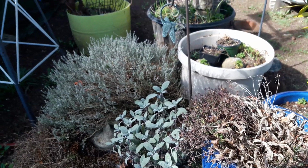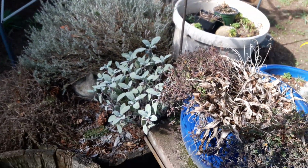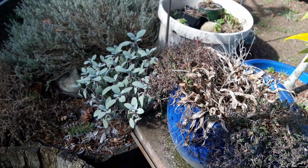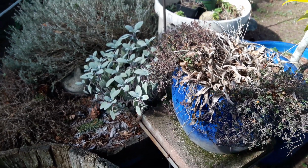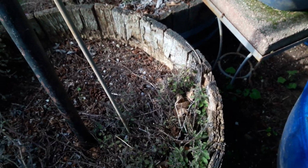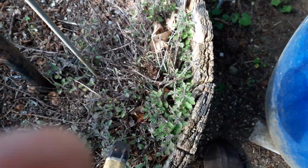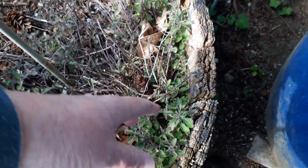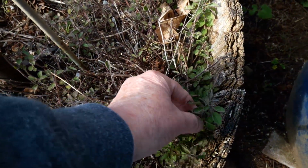Just make sure you put them in a place that doesn't get direct sunlight and is cool and has some ventilation. That's all you need, and you can dry your own herbs. It's very simple. There's no big science to it other than that. The heat and the light degrade the oils in them. But once you dry your own herbs, you'll never go back to buying bottled stuff.